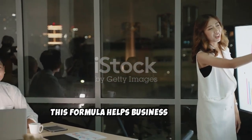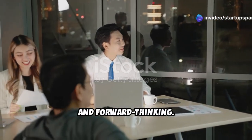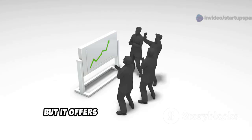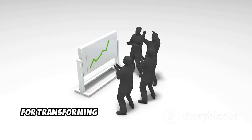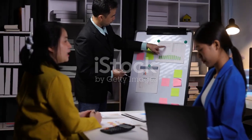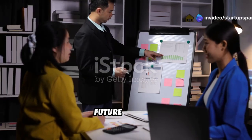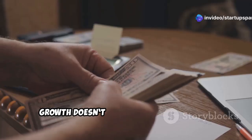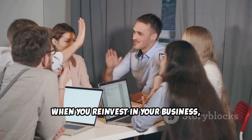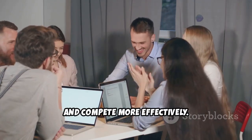This formula helps business owners remain agile, resilient, and forward-thinking. It can be adjusted based on industry needs and profit margins, but it offers a practical starting point for transforming profit into sustained progress. 30% reinvestment, fueling future growth. Growth doesn't just happen, it's funded. When you reinvest in your business, you're positioning it to expand, evolve, and compete more effectively.